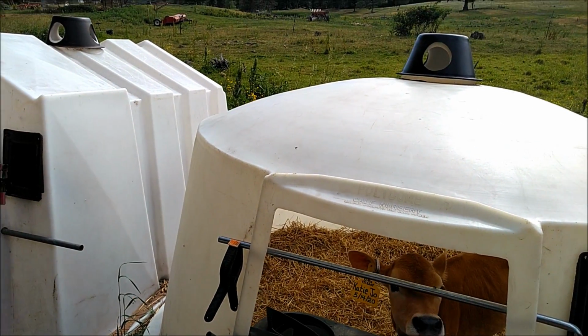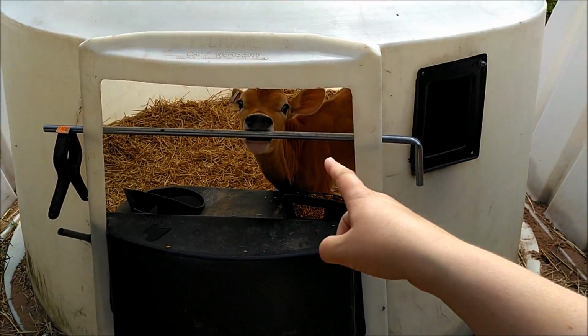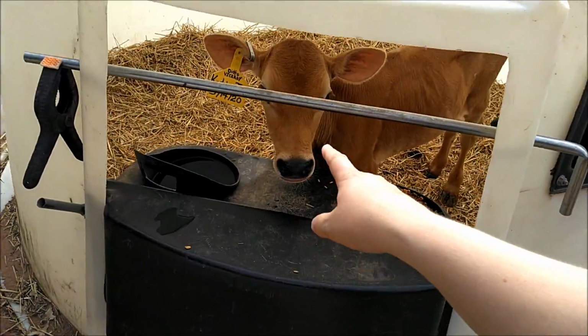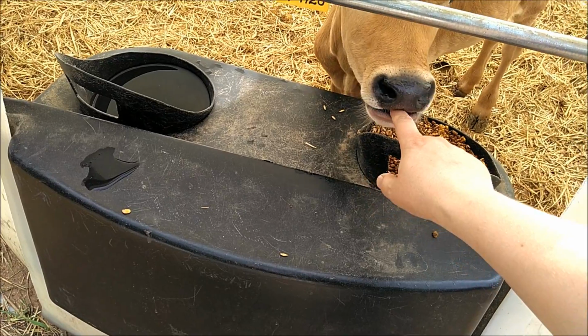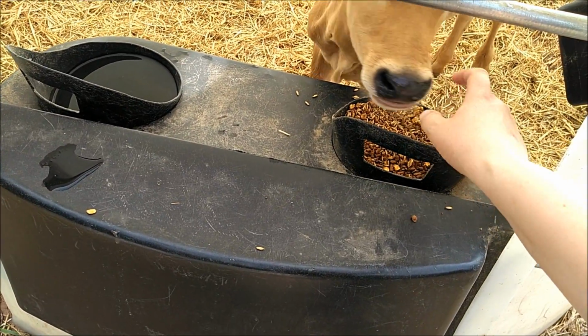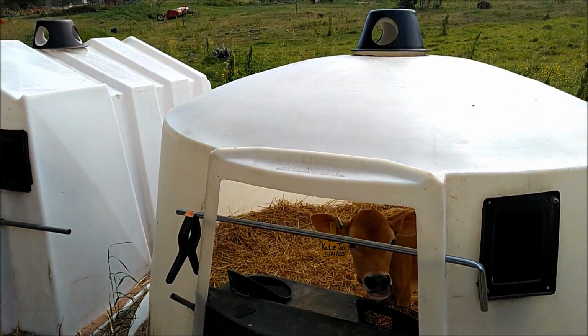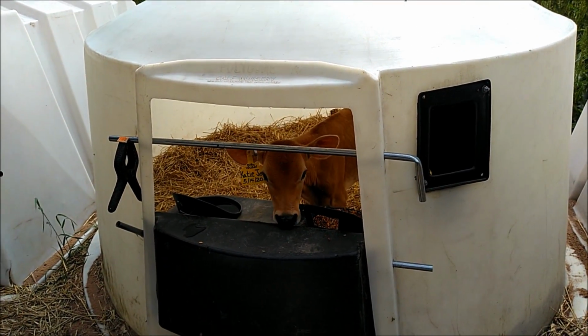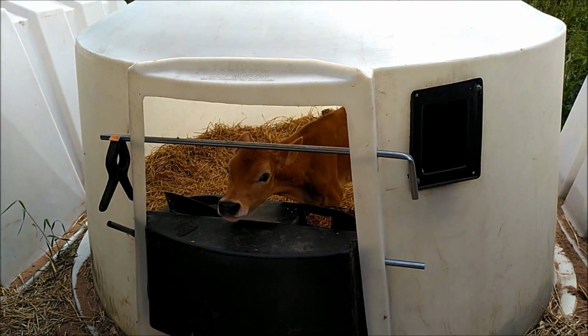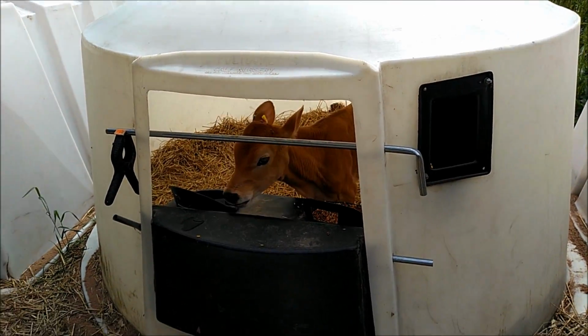And then usually a week or two after, especially with Jerseys, because if you put them in a group right away, this is what they want to start doing. They want to start sucking on their pen mates. So I like to keep them by themselves for at least a few days to a week after they've been weaned off so they don't start sucking on their pen mates when they get moved up to the next pen.